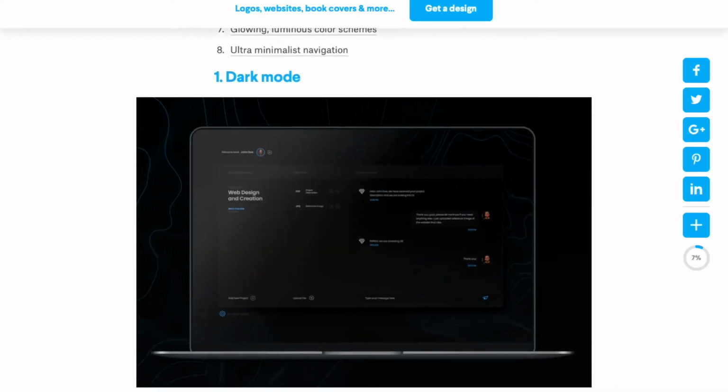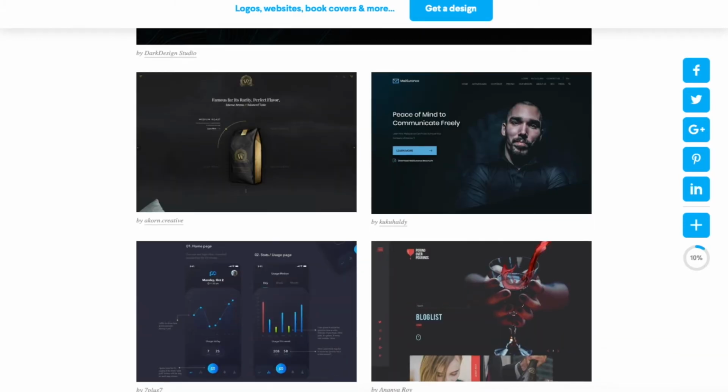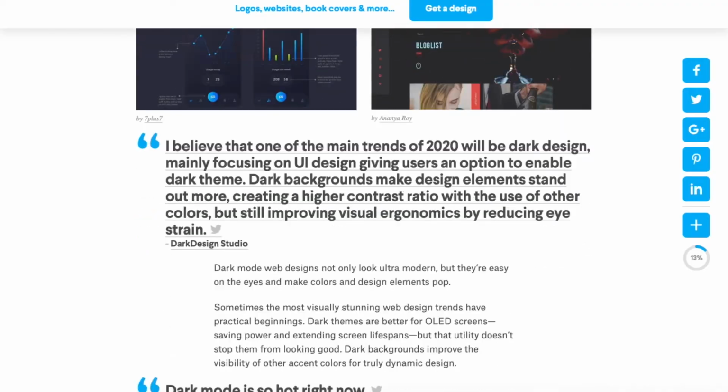Dark design was really popularized by Apple in 2019, where their operating systems in iOS came out with a dark mode. So the big idea with dark mode or dark themed websites is that they look ultra modern, and they're also very, very easy on the eyes.